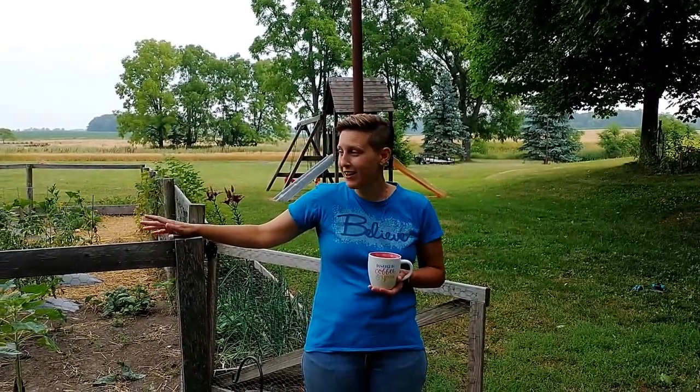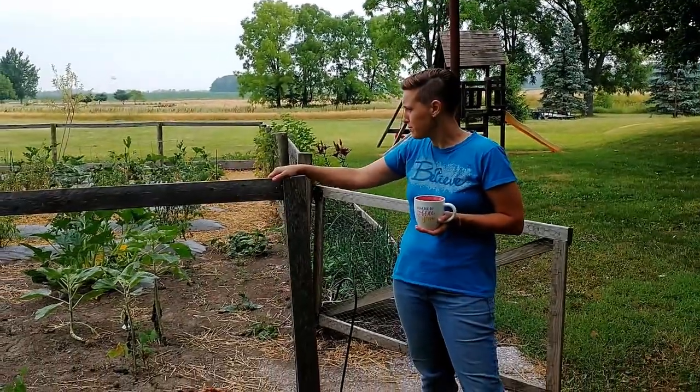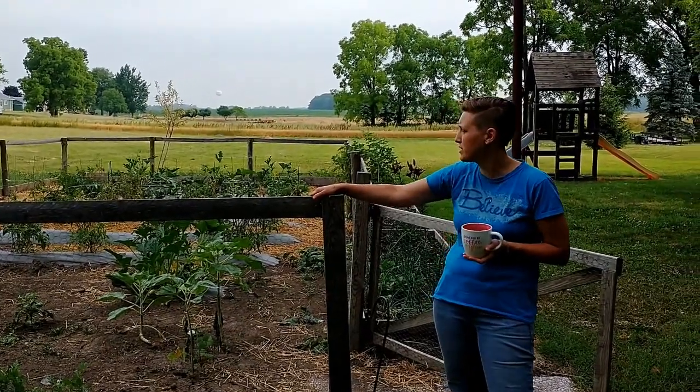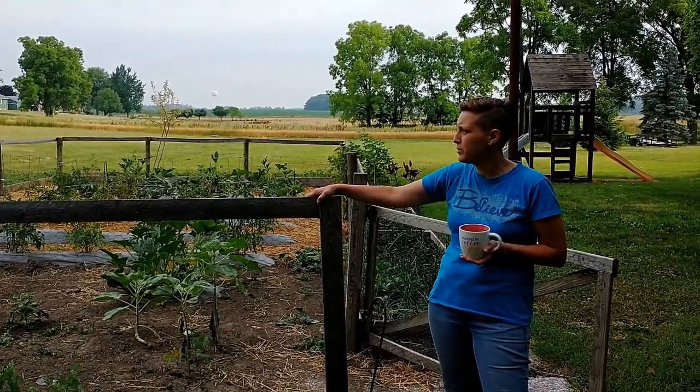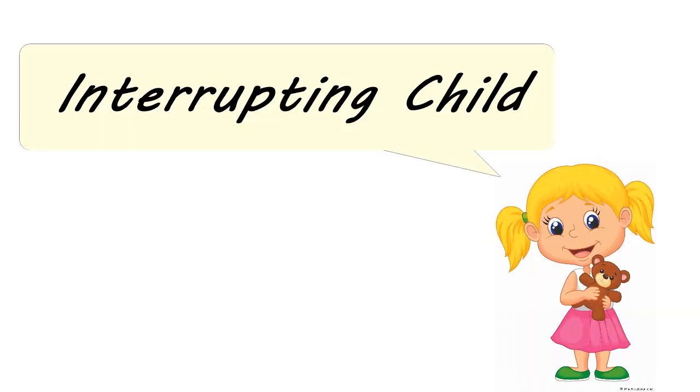Welcome to our garden. We moved out to this space. We actually live in town here in Eden, Ohio. We moved here just about 5 years ago, and it's one of the biggest properties that you can get if you're in town. It's almost a full half an acre.